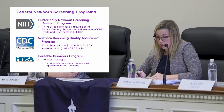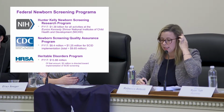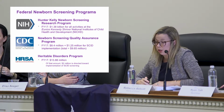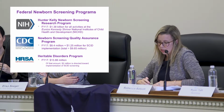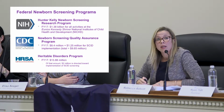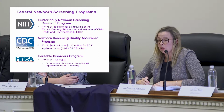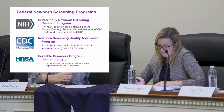NIH funds research to advance the science of newborn screening. As I mentioned earlier, NIH is funding studies to examine the promise and pitfalls of incorporating genetic screening into newborn screening. It also supports research into new diagnostic tests for rare disorders and funds what are known as pilot studies, where states implement screening for a new condition. There's no specific line item in the NIH budget for newborn screening, but most of its activities are funded by the National Institute of Child Health and Development, which received $1.38 billion for all activities in fiscal year 2017.